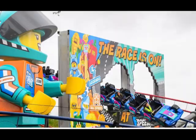Number 7, Minifigure Speedway. Minifigure Speedway is manufactured by Zierer. It's a family coaster, great theming and just fun. Opened the 6th of April and replaced the Raft Racers in Legoland. And that's why Minifigure Speedway has made my number 7 spot in my top 10 roller coasters in the UK list.